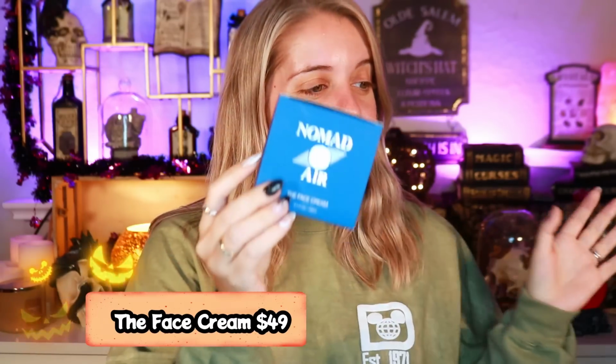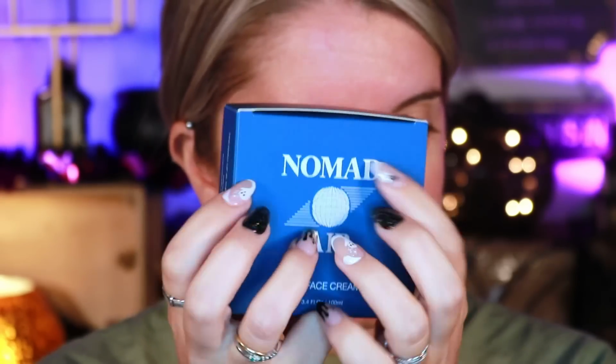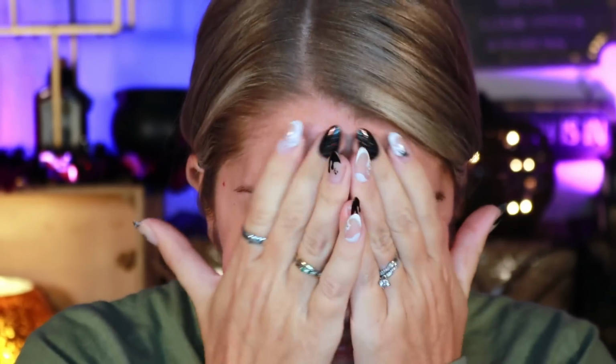So up first, we have the Nomad Cosmetics face cream right here. Now this actually does retail for $49. It is not limited edition. It does come in an extra large size of 100 millimeters, and it's a clean formula with no parabens, phthalates, or mineral oil. There's no added fragrance or dyes. This is a PETA certified cruelty-free and vegan product, and it's an aircraft-inspired aluminum packaging that is 100% plastic-free and reusable. And it says that the face cream is a weightless hydration cream that blends replenishing shea butter and jojoba oil with moisture-locking sodium hyaluronate and dimethicone to hydrate and nourish.